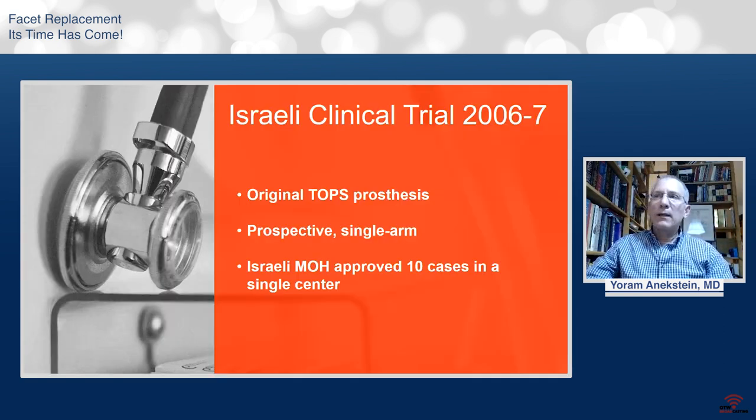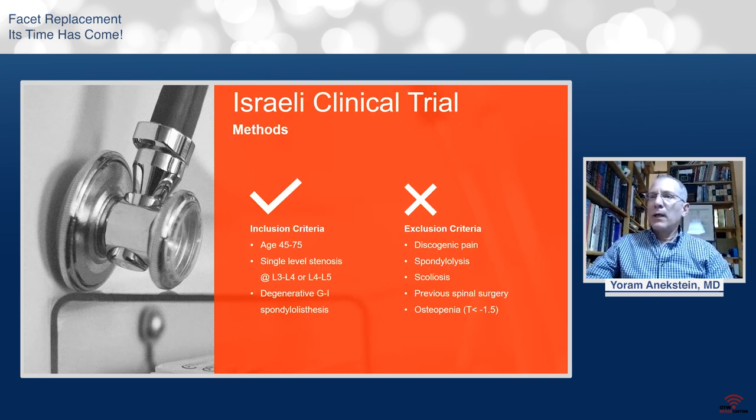Now, the first study that was done was under the Ministry of Health in Israel. They allowed us to do 10 cases. It was a pilot single-arm, single-center study, a very small one, with similar criteria to what was used in the IDE study.